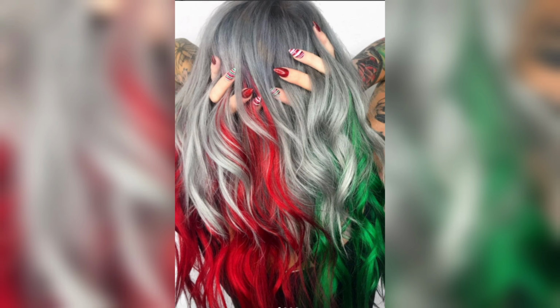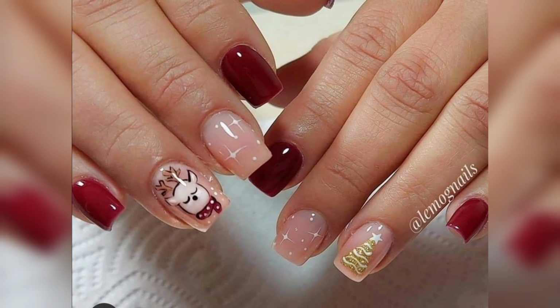Bangs or fringe. Getting bangs or a fringe can instantly change your look. Whether it's side-swept bangs, blunt-cut fringe, or curtain bangs, incorporating bangs can frame your face beautifully and add a touch of sophistication to your style.